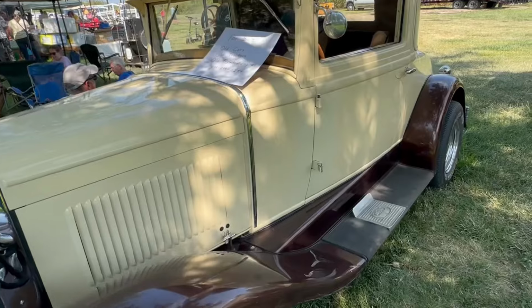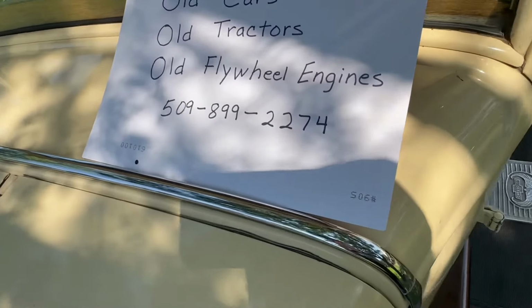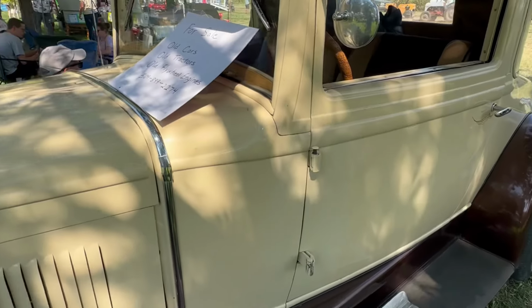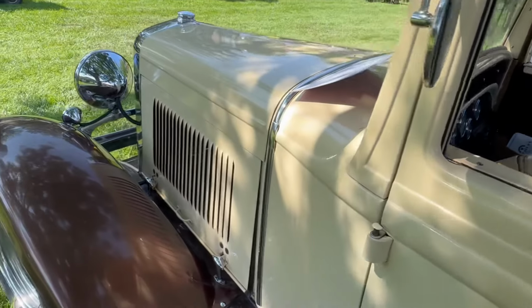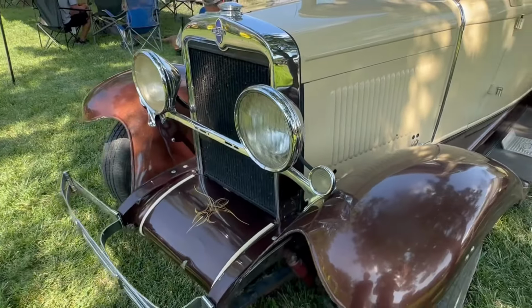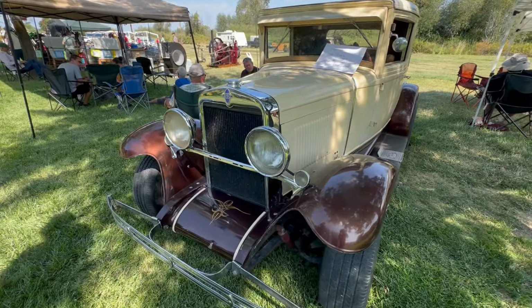Okay, for sale, old cars, tractors, old flywheel engines. If you're interested, let's take a look at some. Like the old Chevy. Little Gibson.